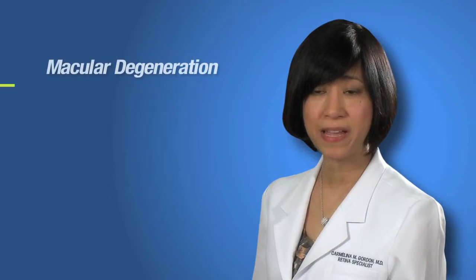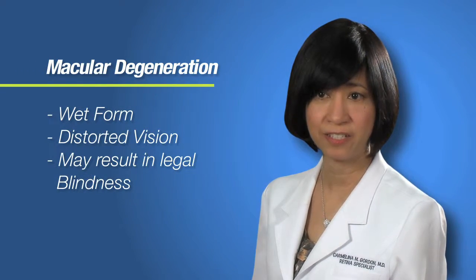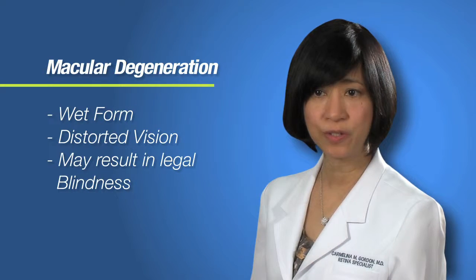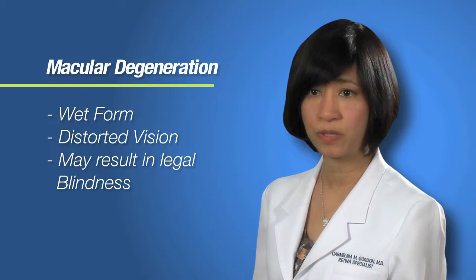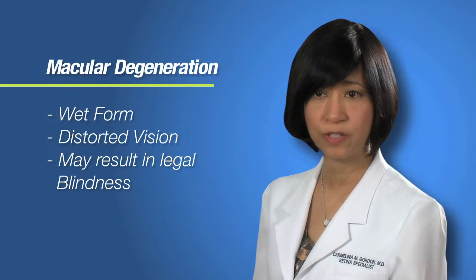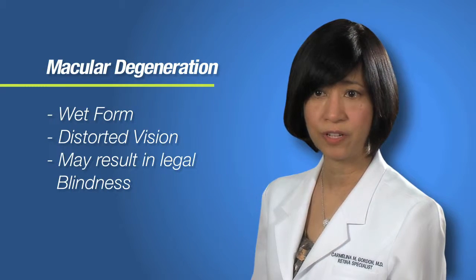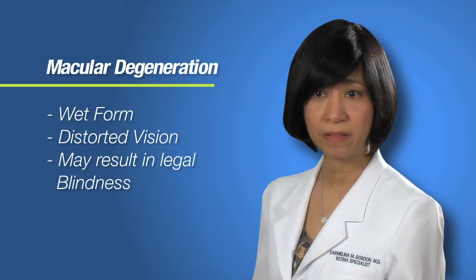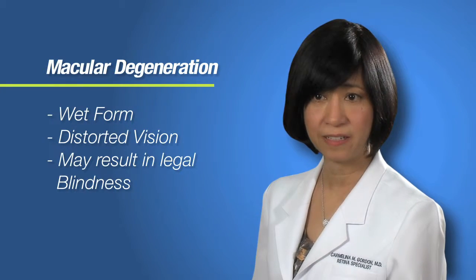The wet form of macular degeneration is the second type of macular degeneration. In this condition, patients become symptomatic, meaning they start to see distortion in their vision or may see some black spots in their central vision. Without treatment, patients usually develop legal blindness.